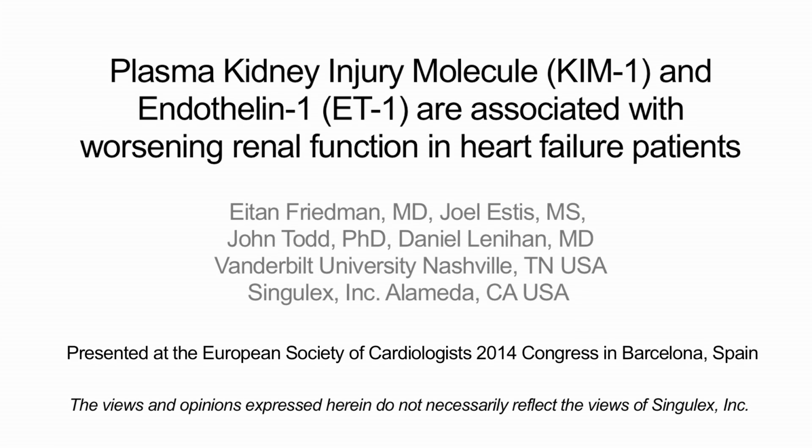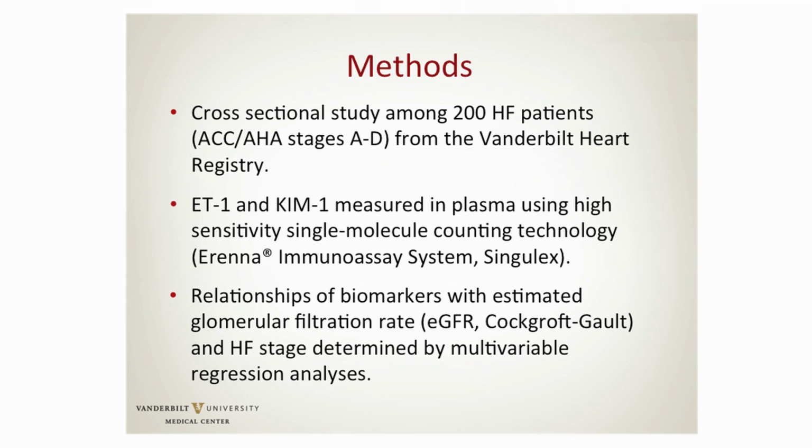This was an exploratory study looking at novel biomarkers to try to define if they would be useful in different stages of heart failure. So principally we took patients with known heart failure, either symptomatic or at risk for heart failure, and we obtained serum samples, plasma samples that we then looked at for different biomarker levels.